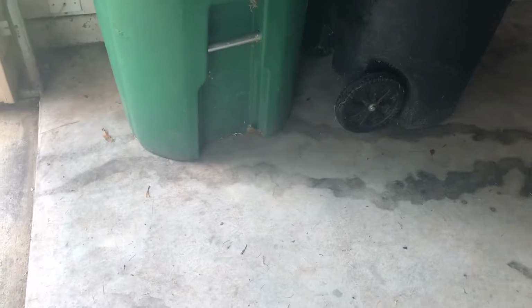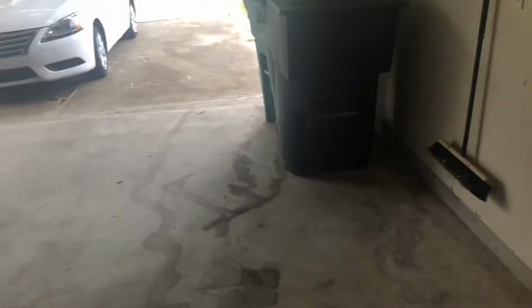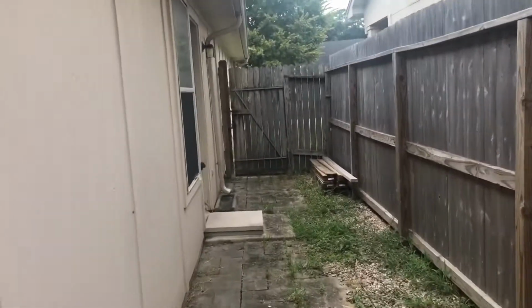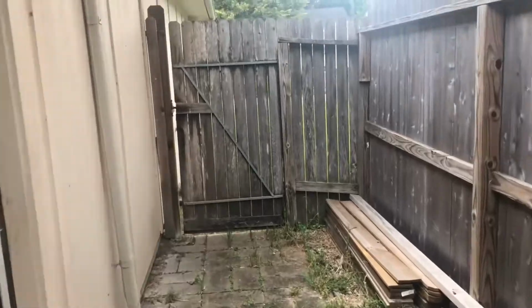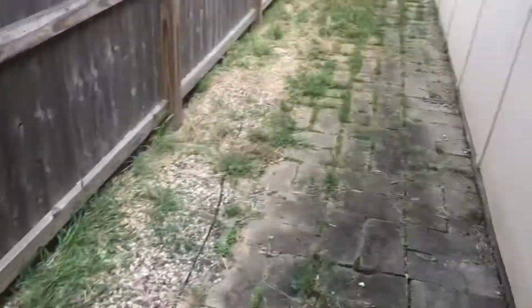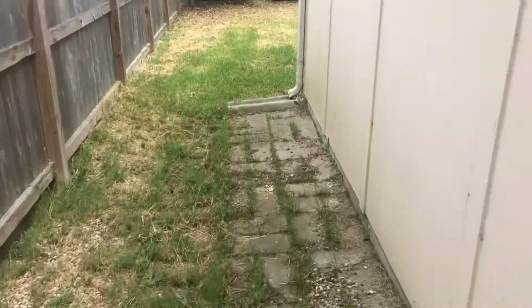So this is my first time recording a house tour. I'm just going to jump right in, starting from the front of the house and the back of the house and all of the bedrooms. It is a 3-bedroom, 2-bath with a 2-car garage and a nice sized backyard. It also has a washer and dryer connection.